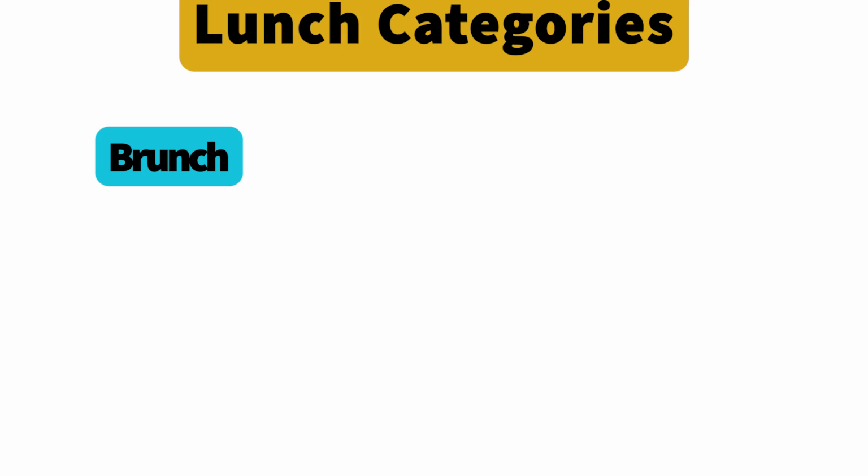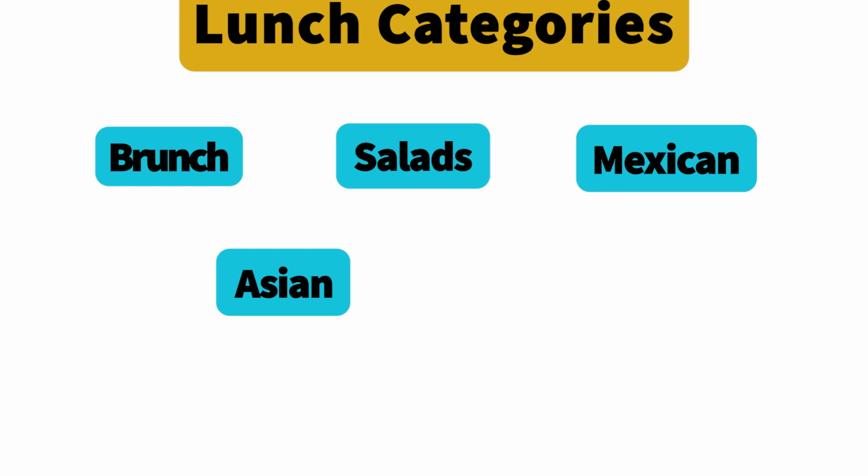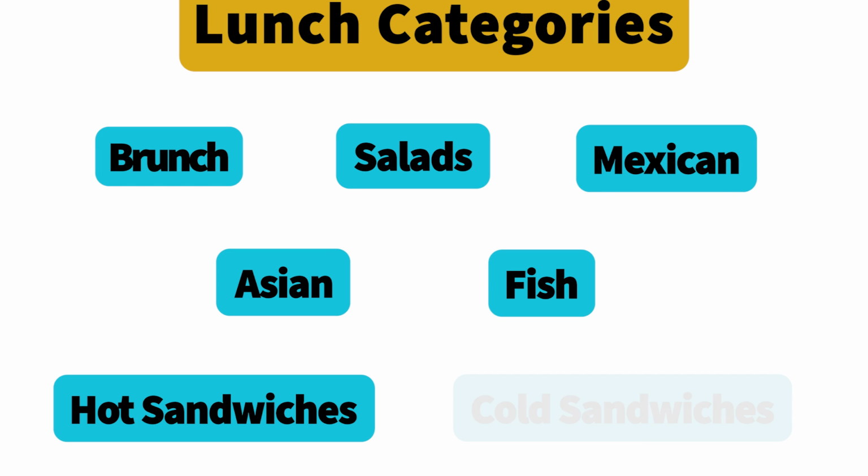So that's really what I want to focus on as we're talking about the template, is really lunch and dinner, right? Because I have all these different categories. So for lunch, I have the following categories. There's brunch, there's salads, there's Mexican, there's Asian food, there's fish, there's hot sandwiches, and there's cold sandwiches. So I'm able to mix up these categories. I may have all 7 of them on the menu, 1 per day, or I may go through a season where I don't want to have brunch anymore on Sundays, and we take brunch off the menu, and perhaps it's 2 days of Mexican or an extra day of Asian food or whatever it is, right?